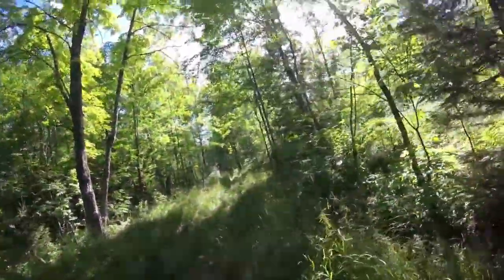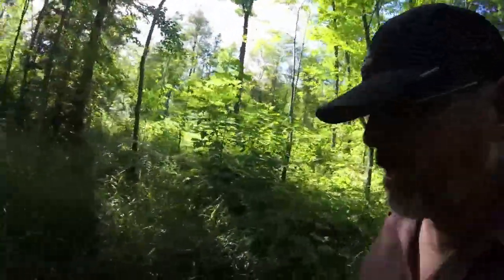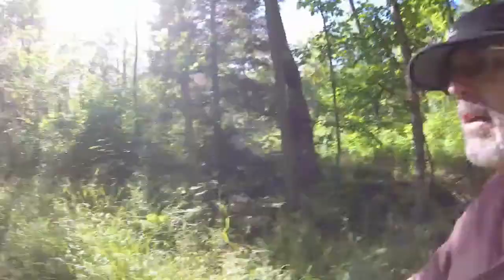I think I see my car coming up right down there. So that's good news. I'm almost back to the car, and I'm gonna meet up with Mike, and we're gonna go off for supper. So there we go.